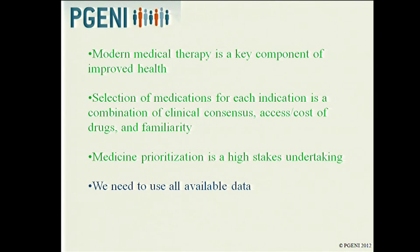And, you know, I think one of the things that we realized as we were working in different countries is that one of the highest stakes endeavors that a Ministry of Health undertakes is the selection of their national drug formulary. The cost of people is not that high in most countries, but it's the cost of medicines that is one of their biggest expenses.